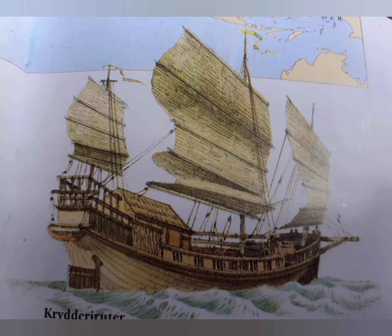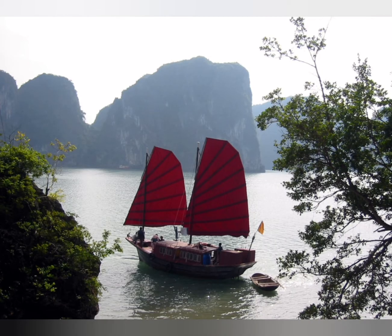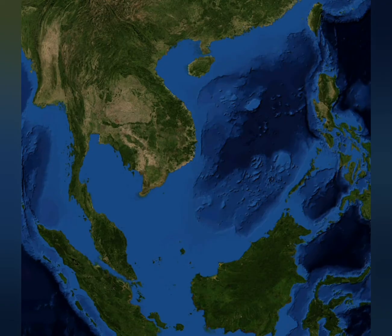These flimsy ships are the junk-style ships of the Sino-Malay tradition. They are amongst the most easily identifiable ships due to their unique sails, and they are a telltale sign of you having reached the Far East and the lands influenced by the Sinic civilization.